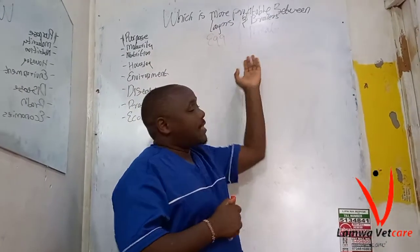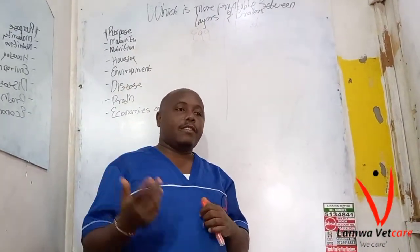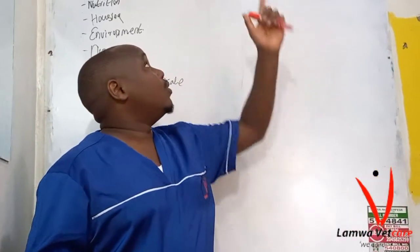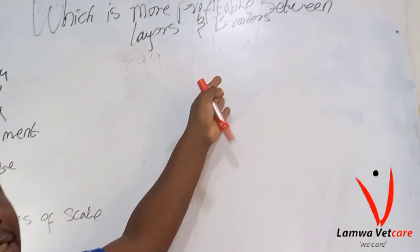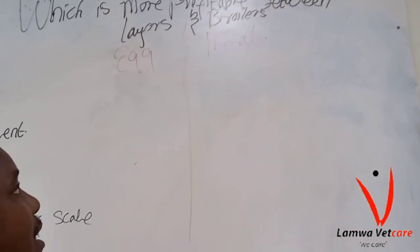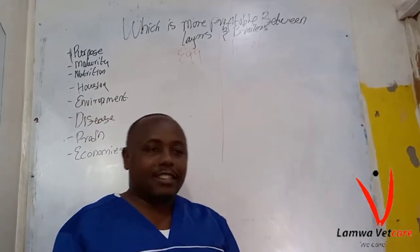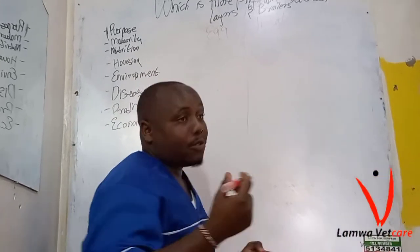On meat, you have the broilers. They have a faster growth rate, and their main aim is meat production, because this bird will mature faster, and in the end you'll get meat.